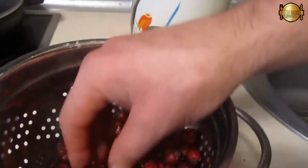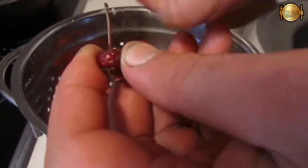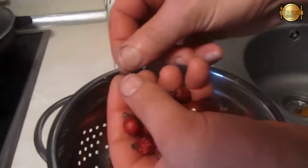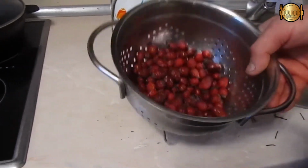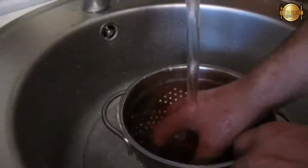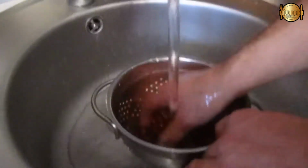A real vitamin bomb for the body will be a rosehip broth. Its berries contain a massive amount of ascorbic acid and compounds that will help quickly strengthen the immune system. To prepare, first tear off the stalks from the wild rose and pour the berries with cold water. Pour the washed berries in a thermos and pour boiling water. Tightly close and let it brew for a couple of hours, or better, all night.